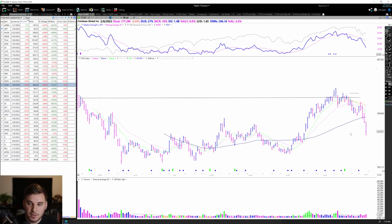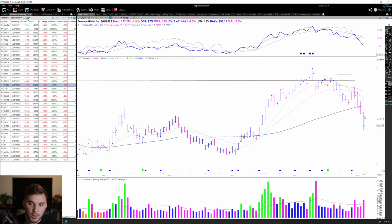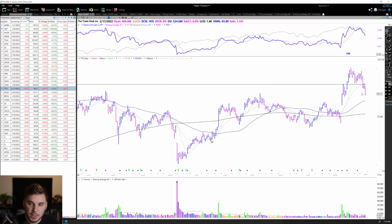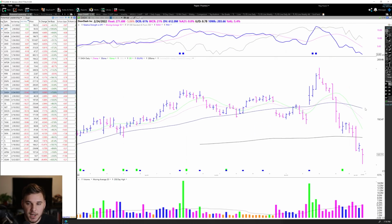Coin also breaking down. This is pretty disappointing, but I'll be watching to see if this resets at any given point. But at this moment, it's a no touch for me below all the key moving averages. TDD also failing its breakout here. Doesn't look great. Pretty bad bars on this day as well as on Friday.